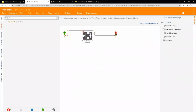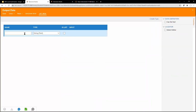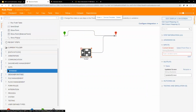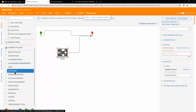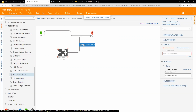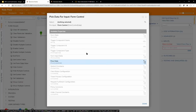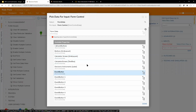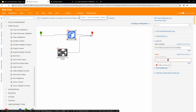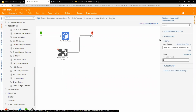You know what I'm going to do? I'm going to route around the subflow, and I'm going to do the step that lets me update those values. So in the toolbox, form rules, set control value is the step that lets me update the value of some control. Looking for a control, my form data, I'm going to take in the full object for the screen, and it's looking for a value. And to make it really simple on myself, I'm just going to have it so that it just puts the value of 1 there every time. You can call that another proof of concept to make sure that works.